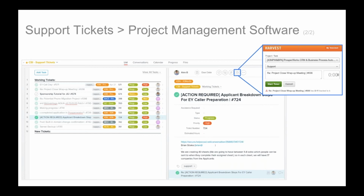So now we start the tracker, we start going through, we complete the support request, we stop the tracker, and then we can reply through the email and say, hey, everything is done and resolved, mark it as closed, and it mirrors over and closes out the ticket on this end as well.